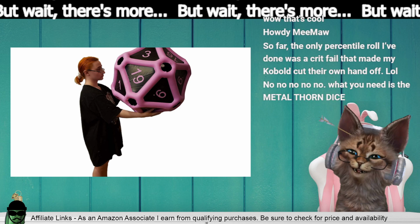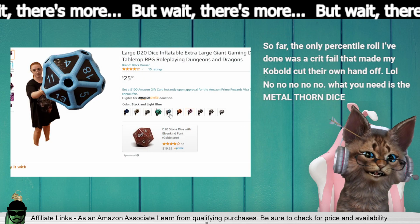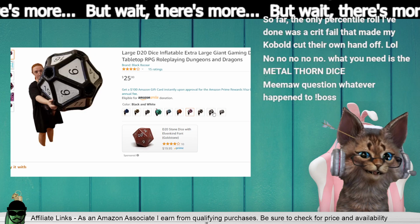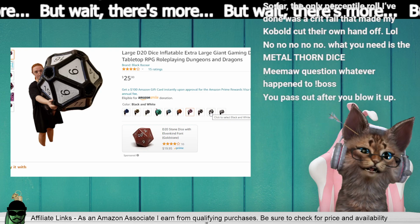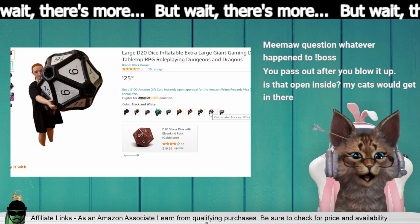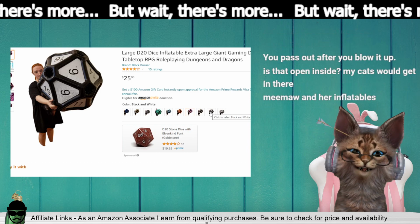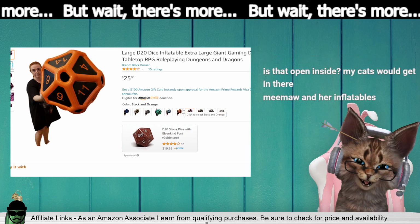So far, the only percentile roll I've done was a crit fail that made my kobold. Oh, no, what you need is the metal thorn dice. MeeMaw, question, whatever happened to boss? You pass out after you blow it up. Oh, it got too spammy, Kid Venom. We got too many people in chat. MeeMaw and her inflatables. I love a good blow up.